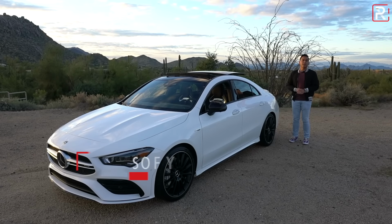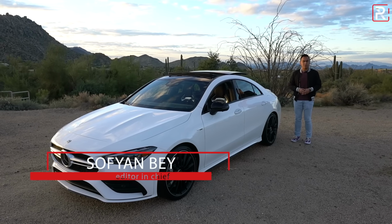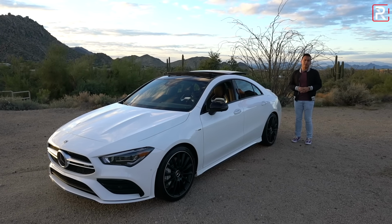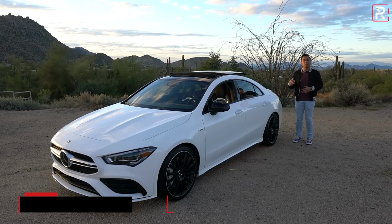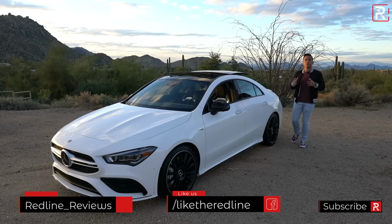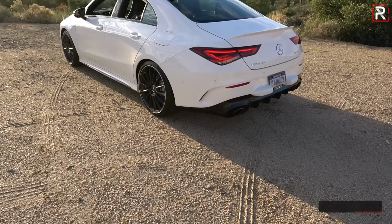About 6 years ago, Mercedes-Benz introduced the CLA class. Now that vehicle stirred up quite a controversy because it was the first ever front-wheel drive based Mercedes-Benz here in America. Despite the controversy, it actually grew to become a pretty successful seller, and what it did the most was attract a new, younger audience to the brand, which is why I'm standing by the all-new 2020 CLA.